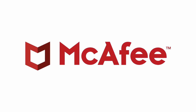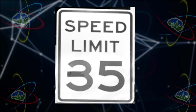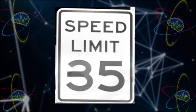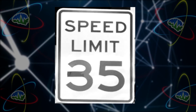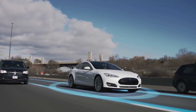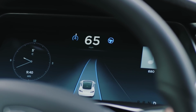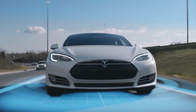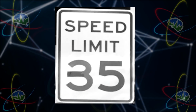Well, McAfee Advanced Threat Research, they're a bunch of hackers. They made a slight modification to a 35 mile an hour speed limit sign. They added a little piece of black tape there. See how that 3 doesn't look quite right. And they were able to get AP1, which is Autopilot 1 made by Mobileye for Tesla. Remember back in 2016 and previously, Mobileye, the Israeli company, made the AP hardware and software. Yep. They were able to trick the car into thinking that sign says 85 miles an hour.